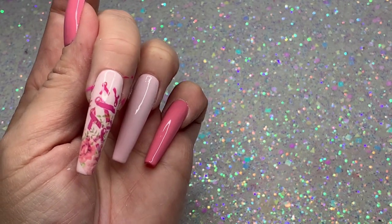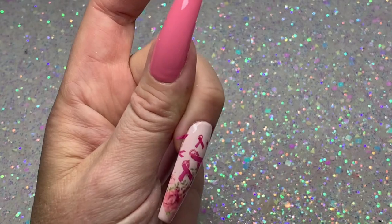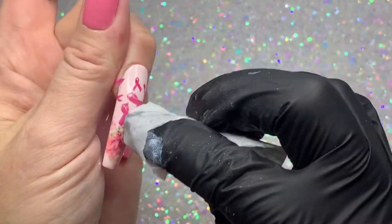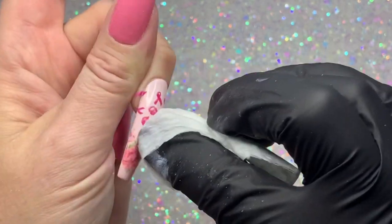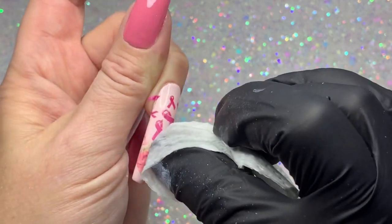So I did transfer some of that transfer foil up where I didn't want it. So again, I'll just take some acetone and wipe it off. And like I said, it was covered by the transfer foil gel, so it's not going to wreck the stamp in any way. So I'll just kind of wipe where I don't want it. And then I'll do the top of the nail as well by the cuticle with the foil again.